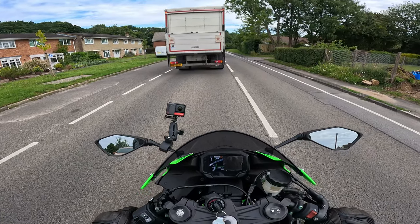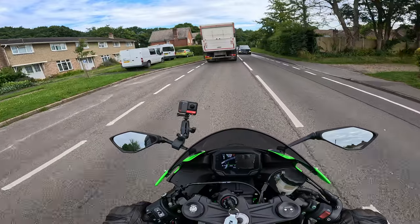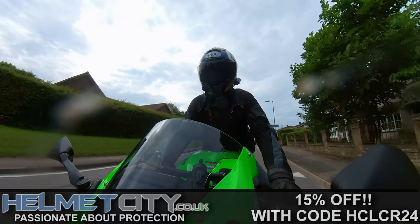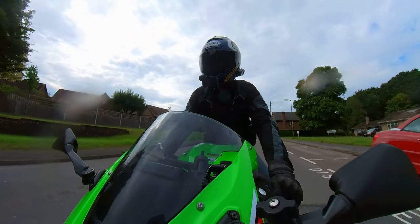It is livable. Obviously you've got to want a sports bike to want to live with this riding position, but honestly, in my opinion, you do get used to it, and before you know it, it feels completely natural and right. And it is so nice having that weight over the front.